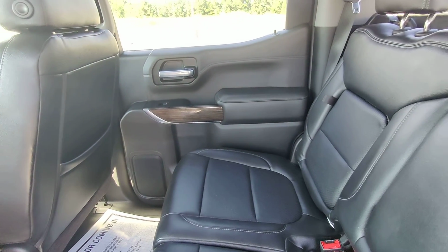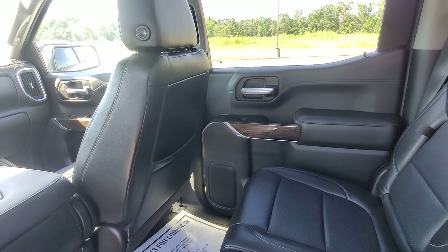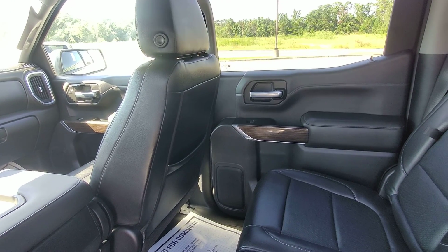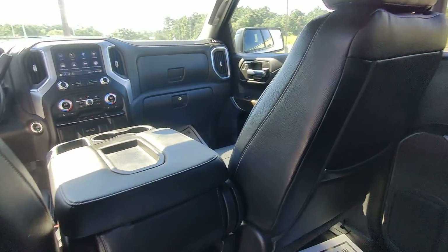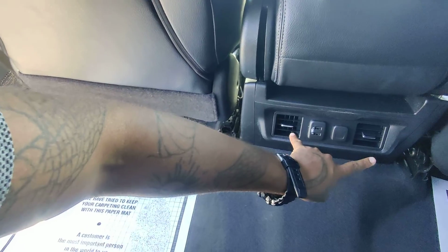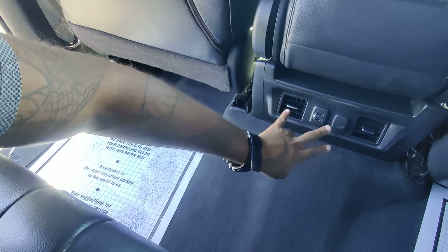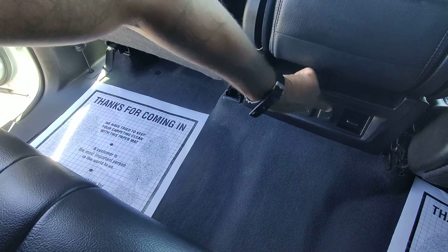Whoever built the vehicle, the GMC manufacturers themselves are really doing a fantastic job, I can tell, in just the last couple of years of really bringing quality vehicles to the market. We're going to move down to the center, where we can see our 2 AC areas, as well as 2 more USB ports and another 12 volt.